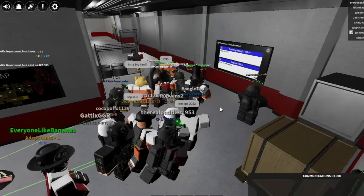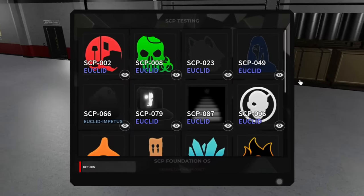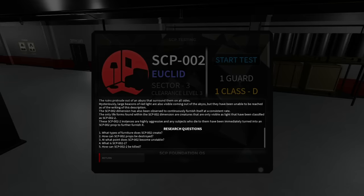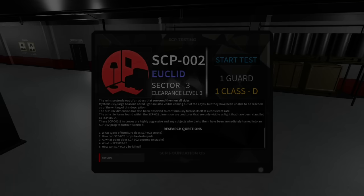So this new feature allows you to have a better vision and understanding of which SCP you'll test on. Upon clicking the icon, you have a list of these SCPs. You can view the description of the SCP. They also have some research questions you may follow, the section of where the SCP is located, the level of clearance you need, and also a pretty cool feature that allows you to start the test.